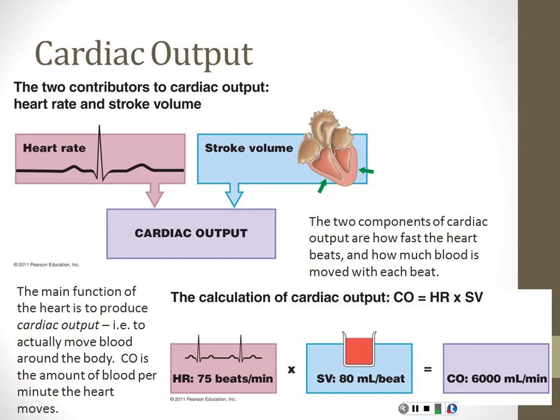So we call that concept cardiac output. Okay, cardiac output is the amount of blood the heart moves every minute. So it's a per unit time thing. And we can figure out cardiac output by two variables. Heart rate, that's pretty straightforward. That's how many beats per minute the heart makes.